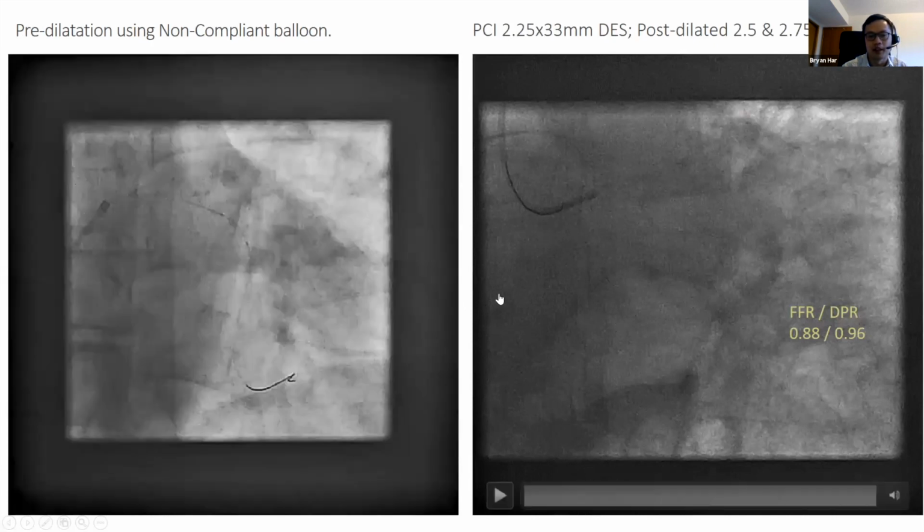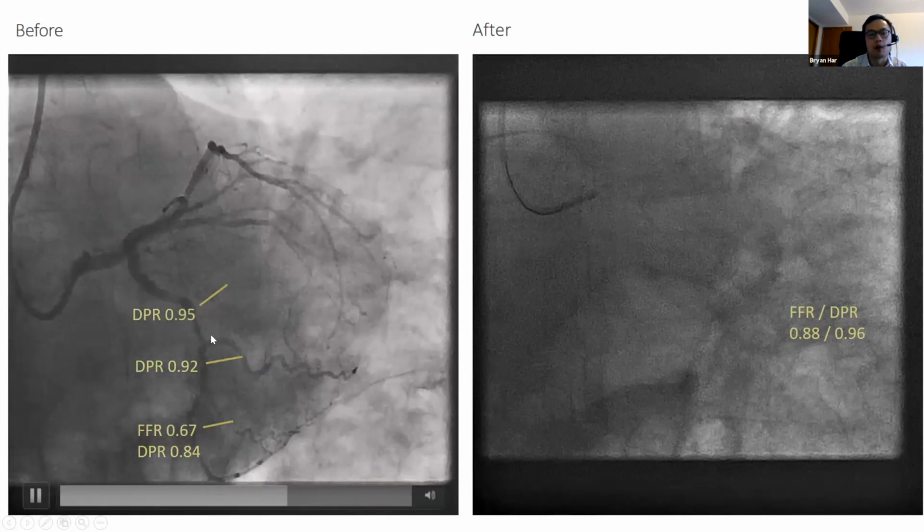Let's see if I can get this to play again. Apologies. So this is the before picture.